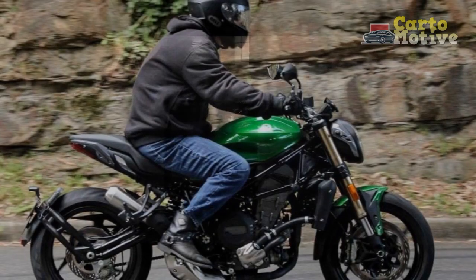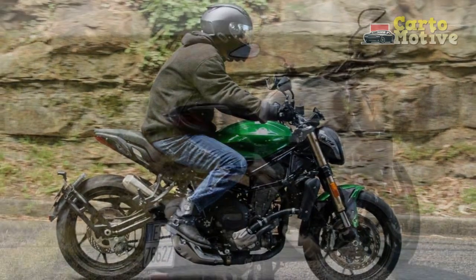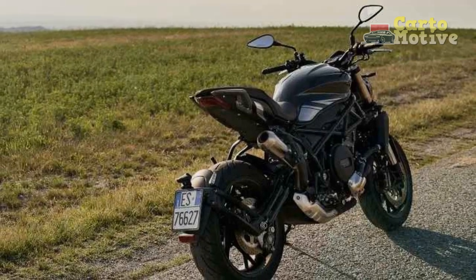As part of Benelli's esteemed lineup, the 752S combines Italian craftsmanship with cutting-edge technology, delivering an exceptional riding experience for both enthusiasts and commuters alike. In this comprehensive review, we will delve into the key features, performance, design, and overall riding dynamics of the Benelli 752S, highlighting why it stands out as a compelling choice in the middleweight naked bike category.